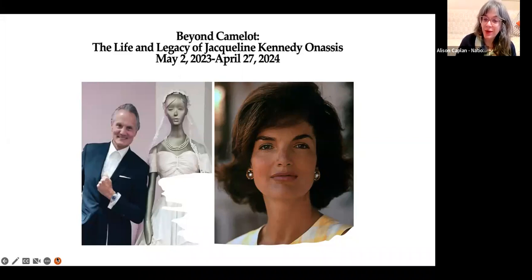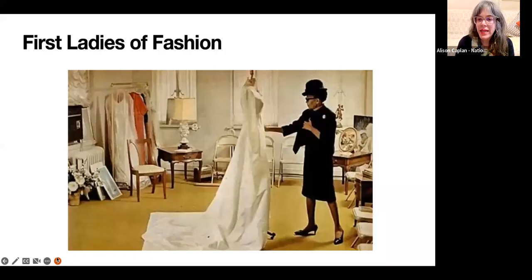And we were lucky to have a special donor. You see him here on this page. His name is Monty Durham. He's the star of a television series called Say Yes to the Dress Atlanta. And he donated a replica of Jackie Kennedy's wedding dress to us. So that's kind of significant because we're going to talk about that tonight. So tonight our program is called First Ladies of Fashion. And this is that lady Anne Lowe who designed that dress.